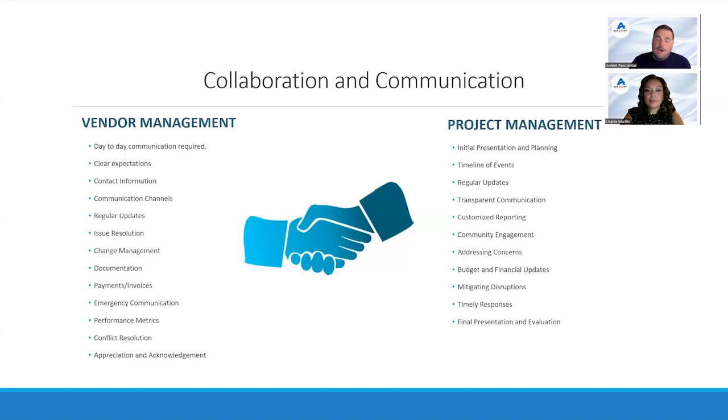Like this painting project that's going on in one of our communities right now, several forms of communication had to go out regarding the painting, making sure cars were parked in certain spots, making sure that items were removed from decks and patios. And that's a lot of effort in itself, is the communication piece. So that project manager can really focus on transparent communication.